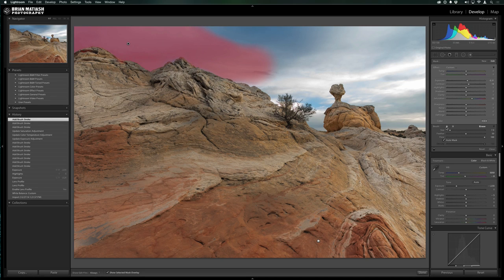Let's go ahead and select brush A, which is the brush we were using. We have auto mask turned on, and let's resume. I'll turn off the mask because we don't need it right now. And I'm just going to go through here. You can see how we're bringing out some really nice detail in the sky. The blue is really popping, which is great.